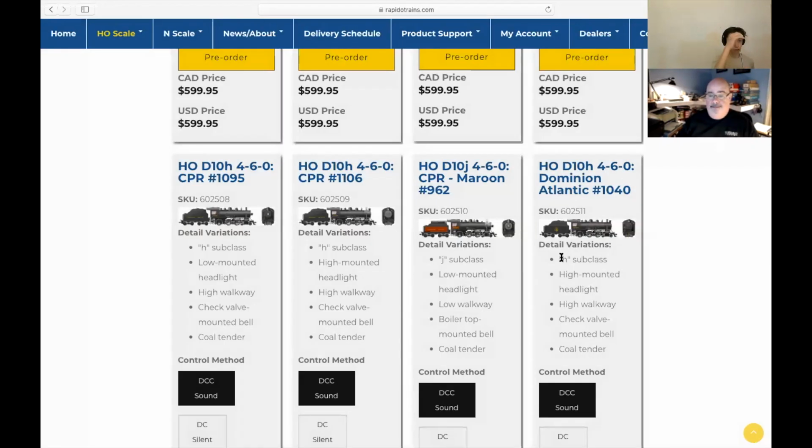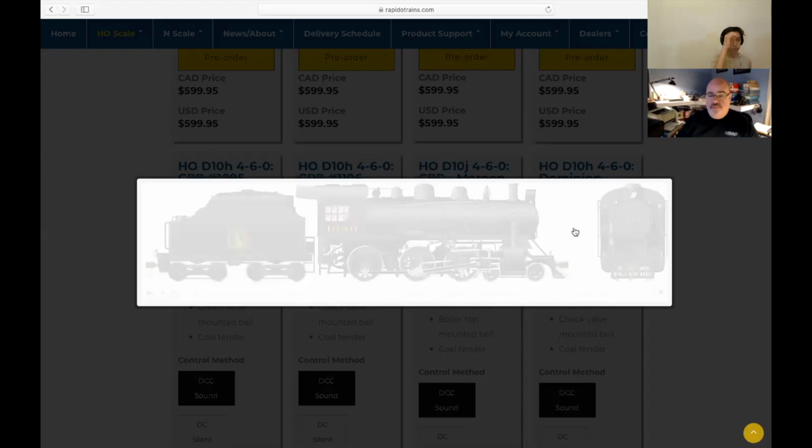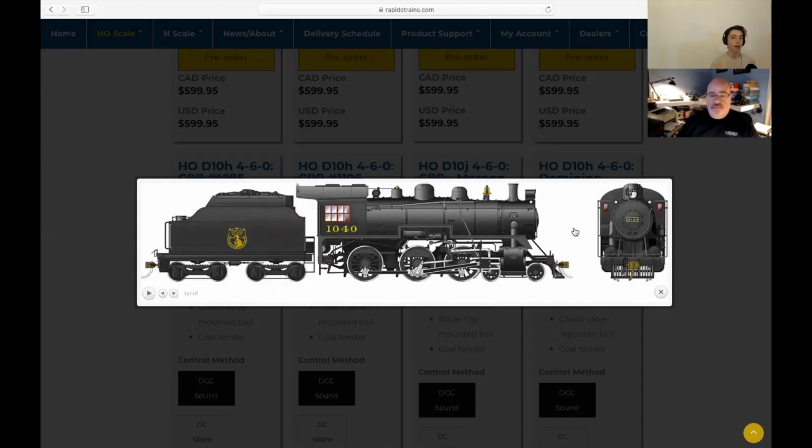So then next we're going to go into these short lines. We have Dominion Atlantic with the high headlight with the high number board, the headlight in the center of the boiler replaced with the number board, and then no illuminated number board at the top of the boiler plate. We have on the back of the tender the Land of Evangeline Route Herald, and I'm not sure if it was renumbered, but I think it was. And then it's got the extended coal bunker for the tender.